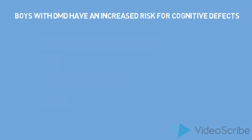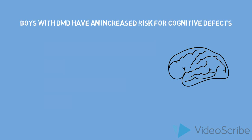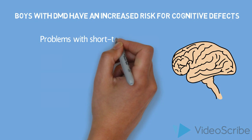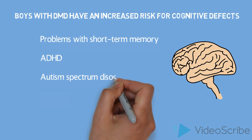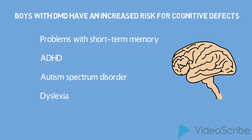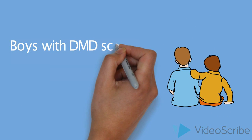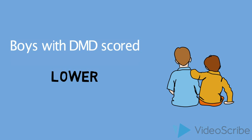Although DMD is a type of muscular dystrophy, it has been shown that the loss of dystrophin may lead to altered synaptic plasticity and functioning in the brain. Boys with DMD have an increased risk for having problems with short-term memory, ADHD, autism spectrum disorder, and dyslexia. In a study by the Hinton Group, they showed that a group of boys with DMD scored significantly poorer on comprehension and story recall when compared to their siblings.